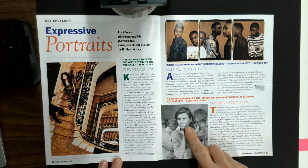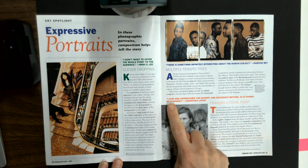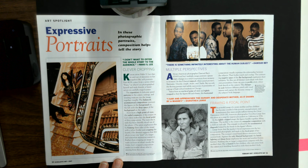All right, we're going to talk about framing a focal point. "I saw and approached the hungry and desperate woman as if drawn by a magnet," Dorothea Lange. This powerful image of a weary mother and her children has become a symbol of poverty, unemployment, and homelessness that many people suffered during the Great Depression from 1929 to 39. American photographer Dorothea Lange shot this photo at a camp for migrant peach pickers in California in 1936.